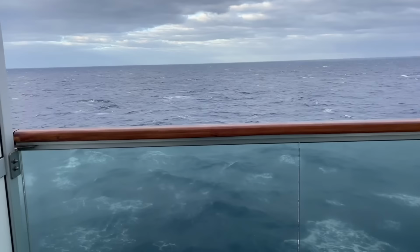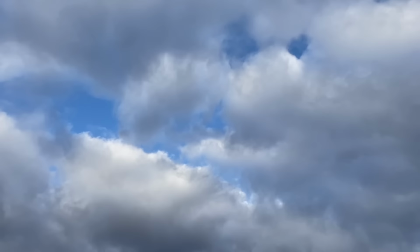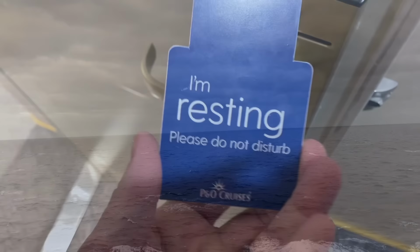And let's have a peep outside. Wow, it's a bit lumpy and grey, just like me. I can see some breaks coming though. I am optimistic for today, I really am. It's time to stop the resting. There you go, little cabin steward.